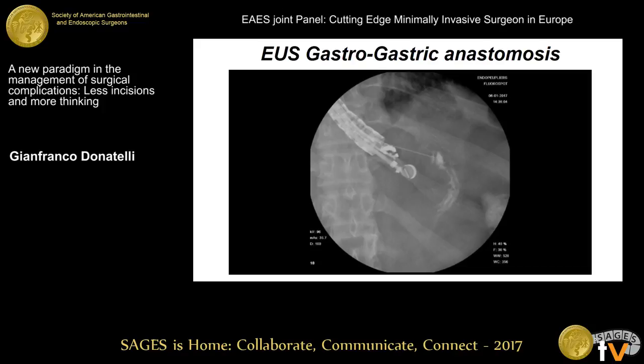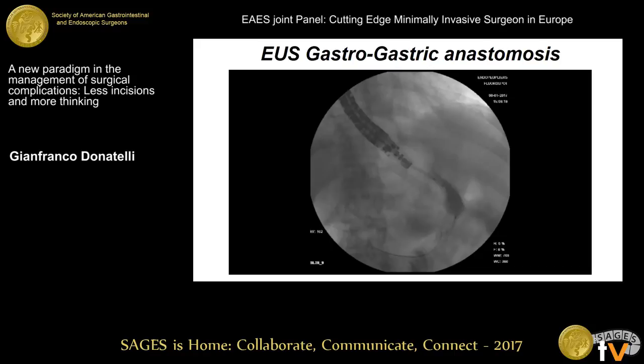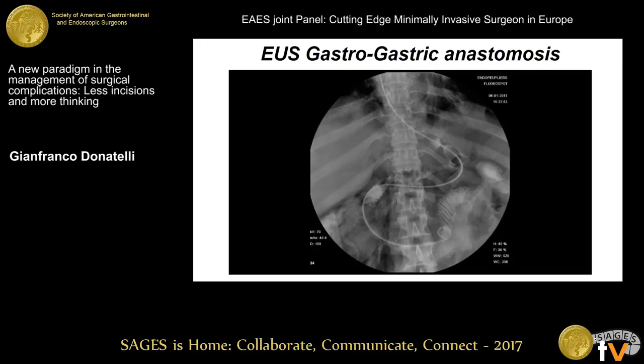I was in the stomach. This is the contrast injection. I insert the guide wire. Look at the guide wire in the stomach. And then all the dilation, stenting, and nasal feeding tube. So just to show you that you have to think about all the materials and devices that you have to help the surgeon.